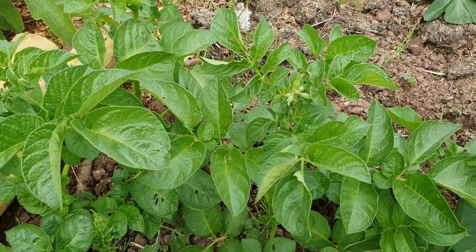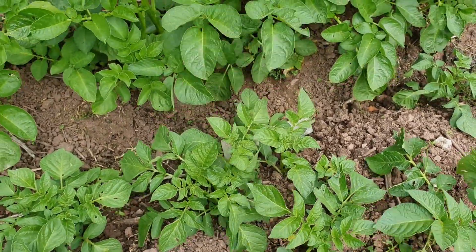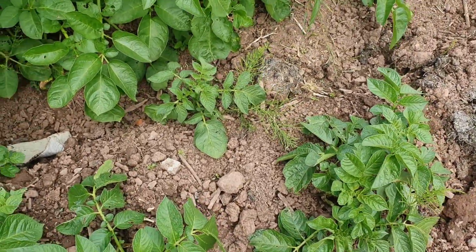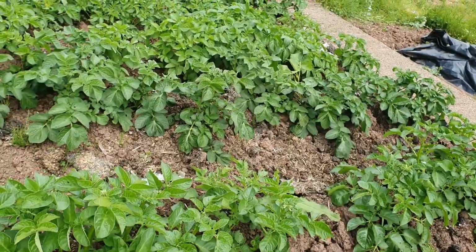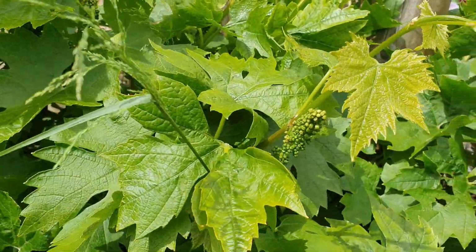So we should be having some fresh potatoes soon. These are the first earlies, the Arran Pilot, but no flowers on these yet. Not all of them came very well, but the second earlies, the Estima, they're a reliable one. Then we've got the main crops, is doing really well.